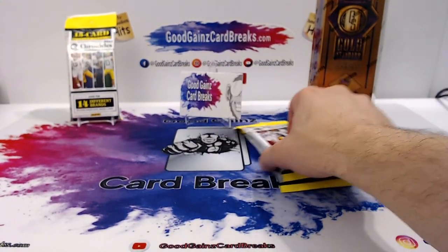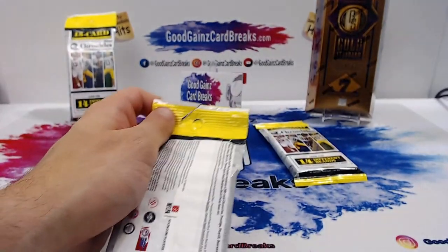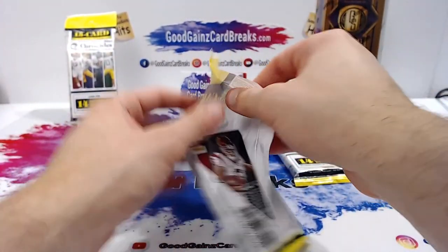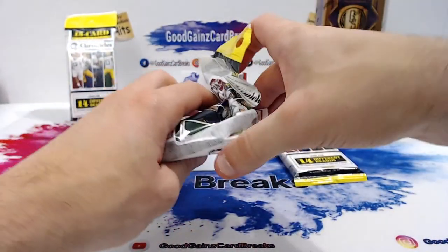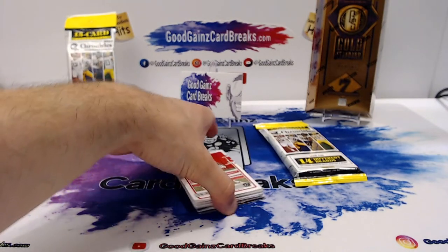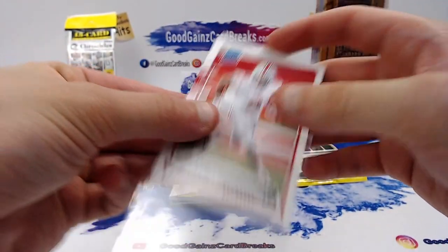All right, two packs left on the right side, and then we will go with the final value pack over there, see what that holds, and then we will do your first off the line gold standard, which I believe features the first off the line exclusive, a short print out of 22, if I'm remembering correctly.